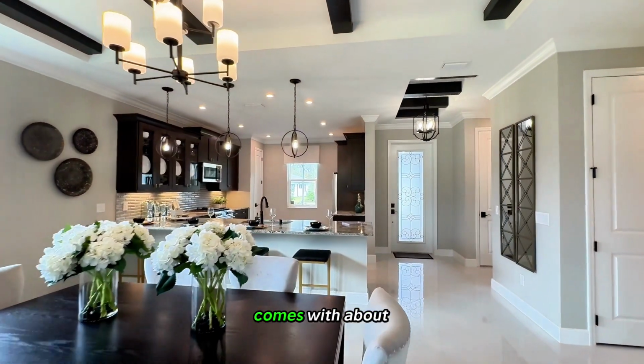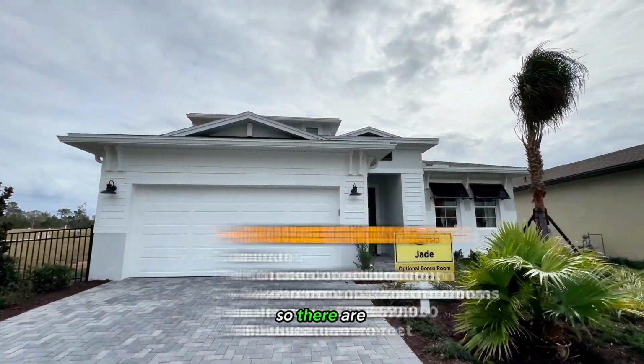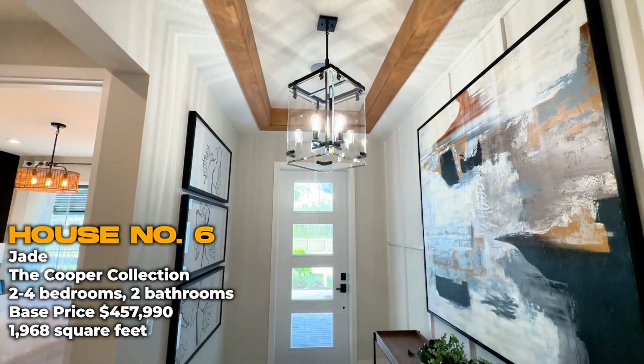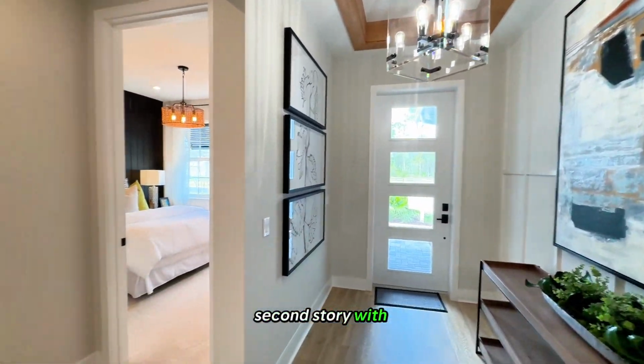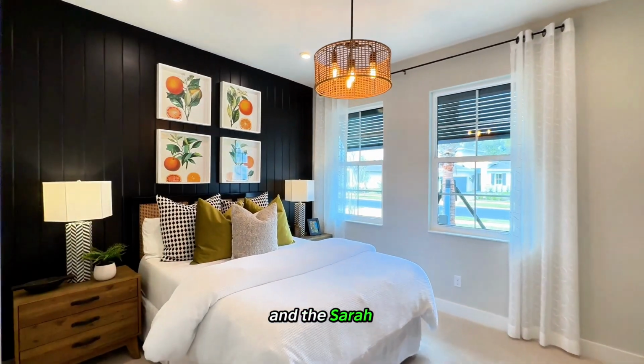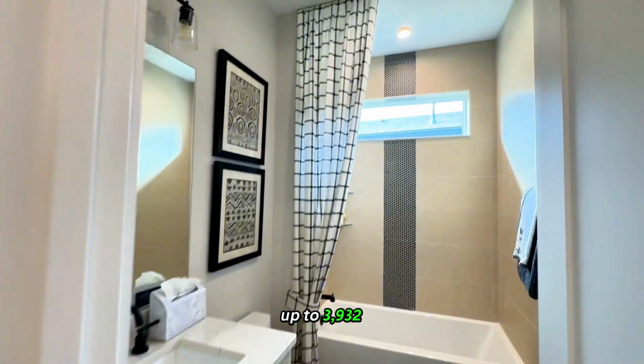And each home comes with about 30 different options to choose from. So there are approximately 30 ways to configure each home. You can have a second story with a bonus room in many of them. You can have a 3-car garage. And the Sarah is the largest home. That one goes up to 3,932 square feet.